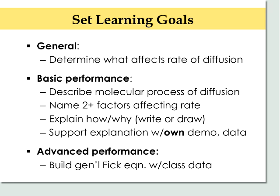So for this particular lab, I decided my general goal was I wanted students to be able to say what affects the rate of diffusion. I didn't want them to actually be able to define it, because that was an activity that was actually better done in the laboratory, in the lecture or in a group discussion.